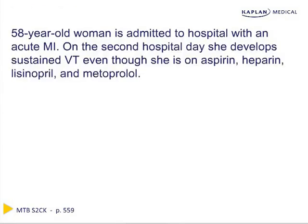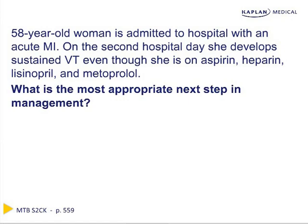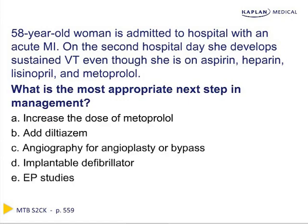A 58-year-old woman is admitted to the hospital with an acute MI. On the second day, she develops sustained VTAC, even though she's on aspirin, heparin, lisinopril, and metoprolol. What is the most appropriate next step in the management of this patient? Is it A, increase the dose of the beta blocker? B, add diltiazem? C, an angiography? D, an implantable defibrillator? Or E, perform an EP study?